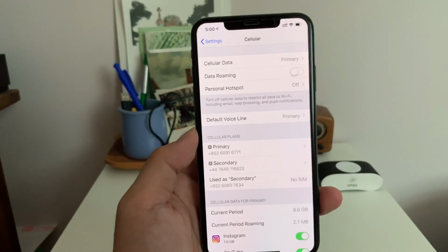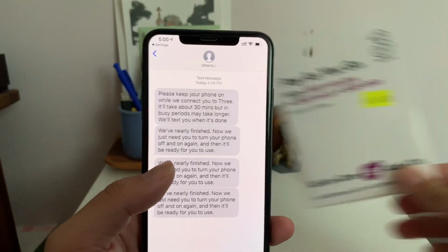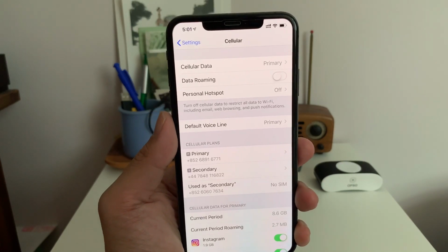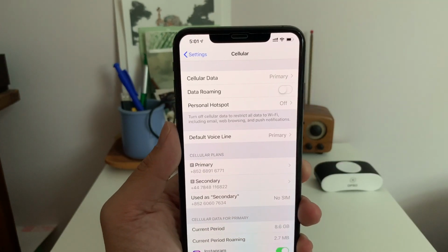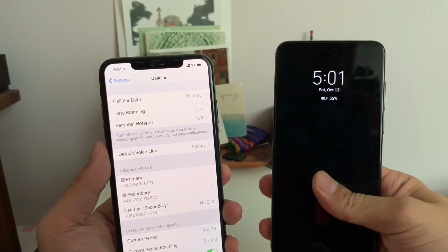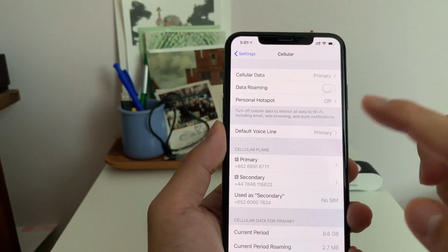But the catch is, because the UK card is technically still running, I'm still getting SMS messages. You see, I'm getting these text messages from my UK SIM card. If I'm on an Android phone, I would not be getting these messages because the card would just be off. So there are pros and cons to iPhones leaving both cards on. The pro is you won't miss any text messages even if you are not using that card right now. A lot of times on Android, when I'm in Hong Kong, I turn off my China SIM, so if someone messages me on my China SIM, I don't get that message at all until I turn it on.